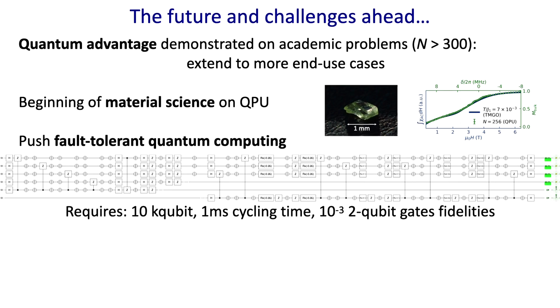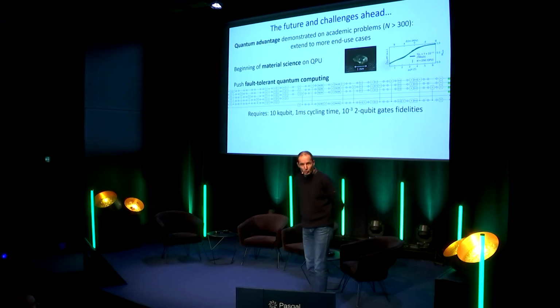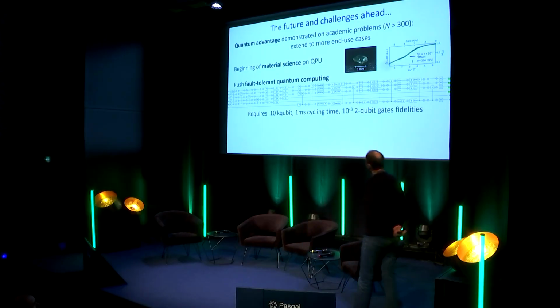Wazik mentioned it as well. There is the fault-tolerant approach, which is the future of this field in the digital domain. And already this is an example of a circuit that Pascal is using in order to implement logical qubits and calculation with logical qubits. The road is still long. I mean, it's challenging. We must have more than 10,000 qubits, operating cycles at a millisecond, and fidelities of gates which are very high. But Pascal is really on board to achieve that very rapidly.